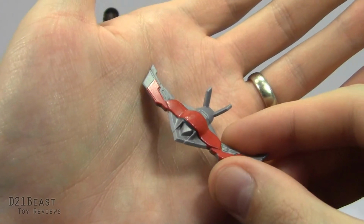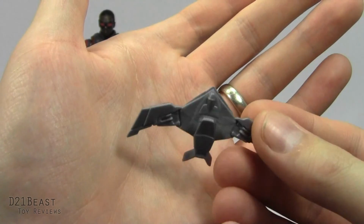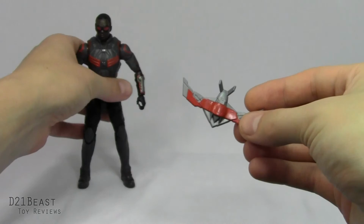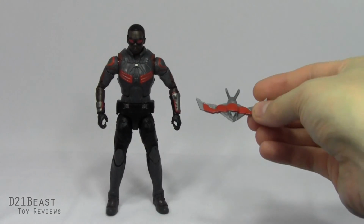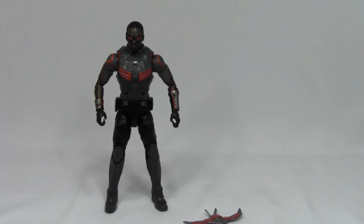Lastly, we've also got a Red Wing drone. It's sculpted nicely for what it is, even has the camera on the front of it just like we saw in the movie, but it doesn't come with a flight stand. Even the Mini-Mates Falcon I already looked at came with a flight stand for his Red Wing. This one unfortunately does not, so if you want him to fly, you're just gonna have to pretend.